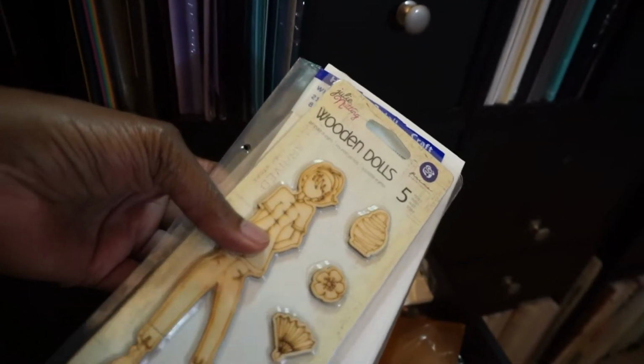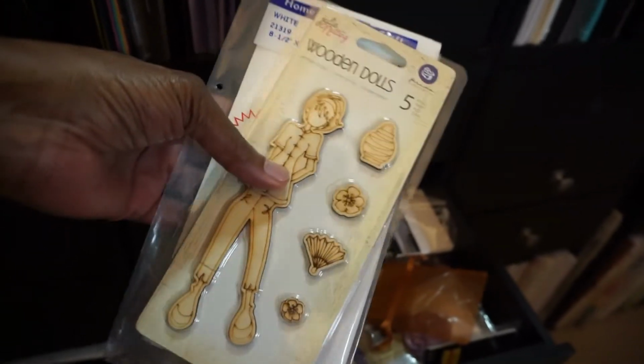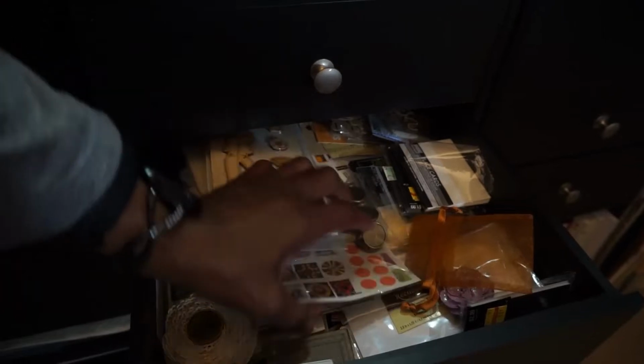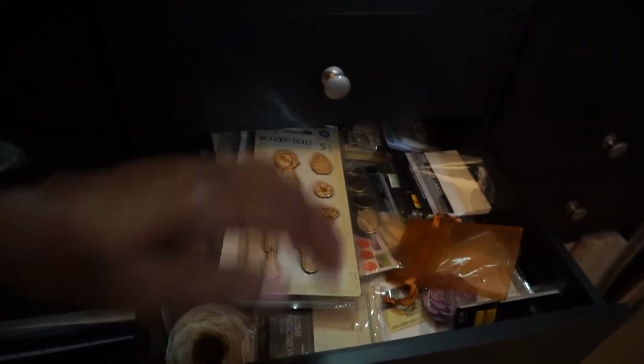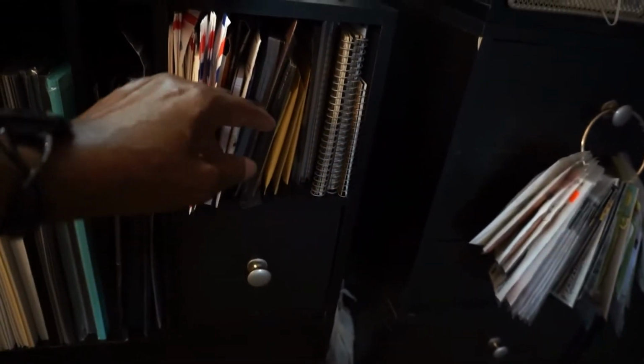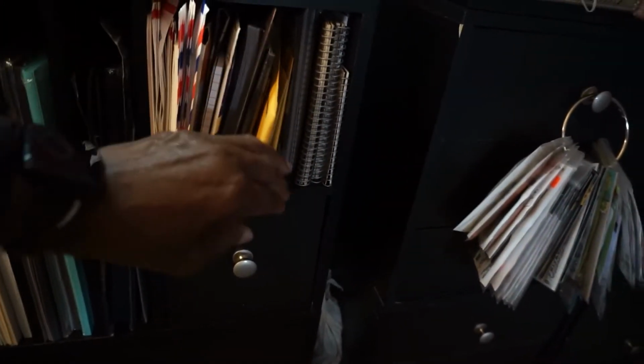I bought these wooden dolls and never used them from Prima. Tags and things are here, ATC cards that I buy and love to use because it saves on cutting. And so that's what's there. More 8.5 by 11 paper. And here, mailing packages. More of the stickers from Tim Holtz. These are so old. They are from way back when. Little padded envelopes.